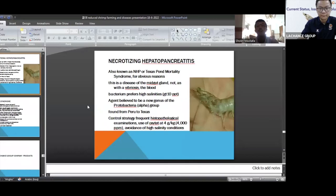Necrotizing hepatopancreatitis, also known as NHP or Texas Pond Mortality Syndrome for obvious reasons. This is a disease of the midgut gland, not of the blood. The bacterium prefers high salinity, above 10 ppt, found from Peru to Texas. Control strategy: frequent examination, use oxytetracycline at 4 grams per kilo, in advance of high salinity conditions.